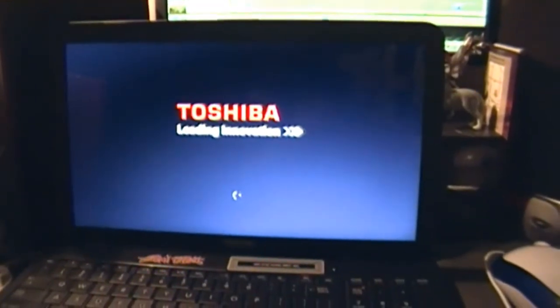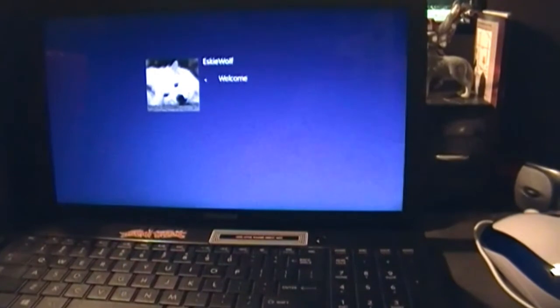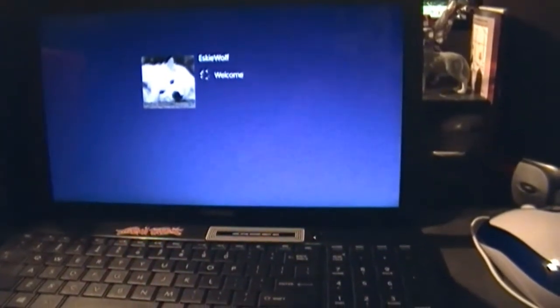Is it wrong that my laptop's a Toshiba and my camera's a Samsung? I don't know. Just thought I'd throw that in there. That's me. I think my lamp is flickering.